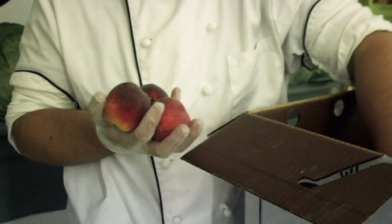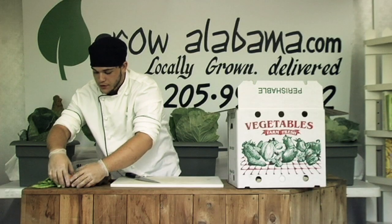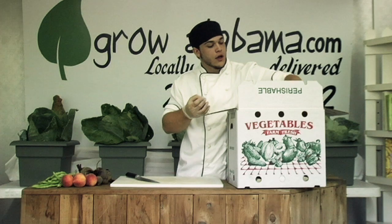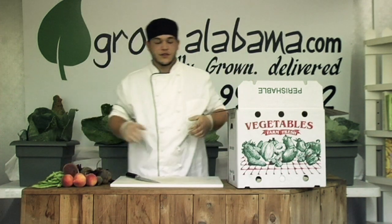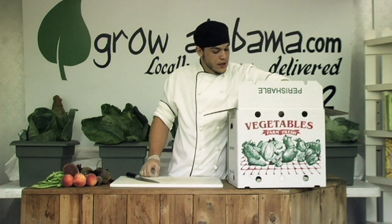Chilton County peaches are back. They're getting soft. I personally love them when they do get a little bit softer. They're getting great for cobblers, peach pies, anything you may want to do, peach melba. Works really well. They are softening up as we get more into the summer, but they're still very juicy, very sweet. Love the Chilton County peaches.